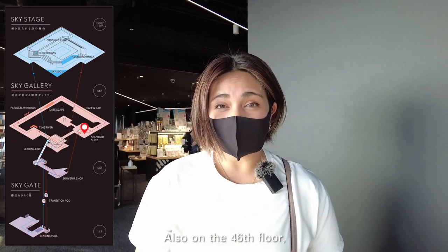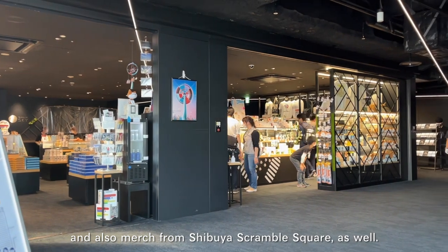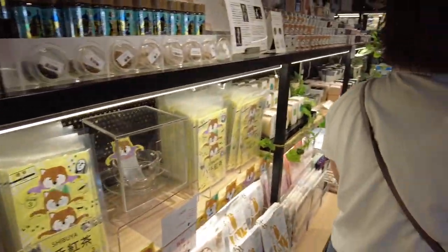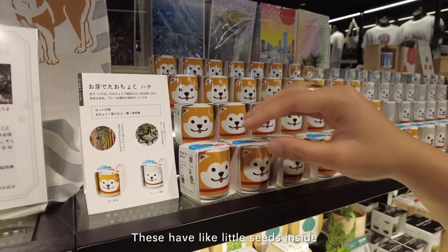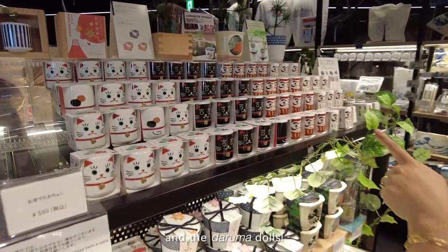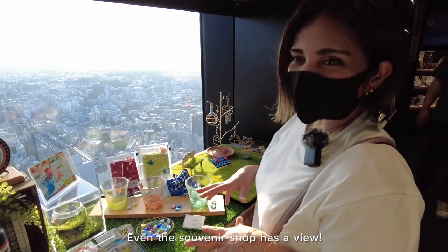Also on the 46th floor or on Sky Gallery, they have their souvenir shop where you can buy various Shibuya merch and also merch from Shibuya Scramble Square as well. So let's check out what they have. This is so cute. These have like little seeds inside and you can grow like a small bonsai, I'm guessing. They also have the manekineko and the daruma dolls. Even the souvenir shop has a view.